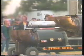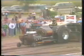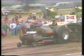Gardner Stone, one of the most unique individuals I've ever had an opportunity to know, has a really interesting theory about horsepower. He says, I'm not going to buy it, I'm going to build it, I'm going to engineer it. And believe me, you look at the 4-turbine tractor. This is the only 4-turbine tractor in the world. Gardner Stone, it's an awesome horsepower display.